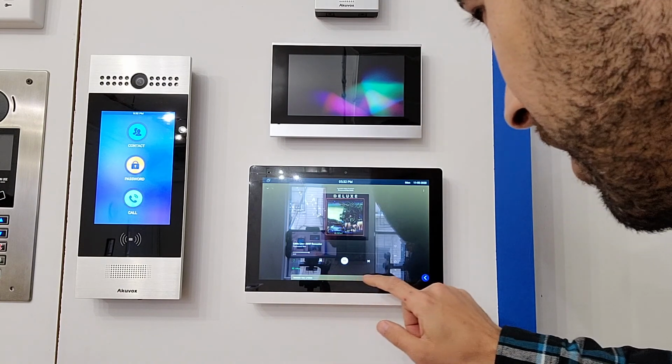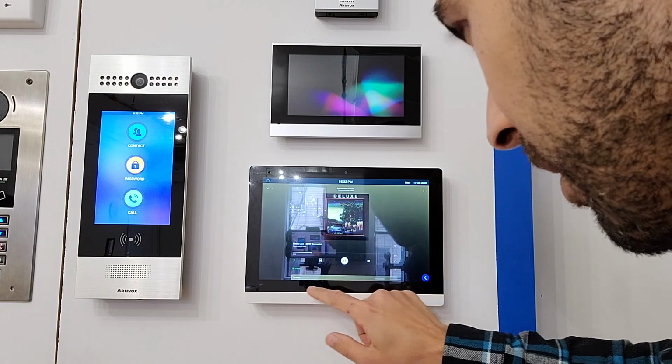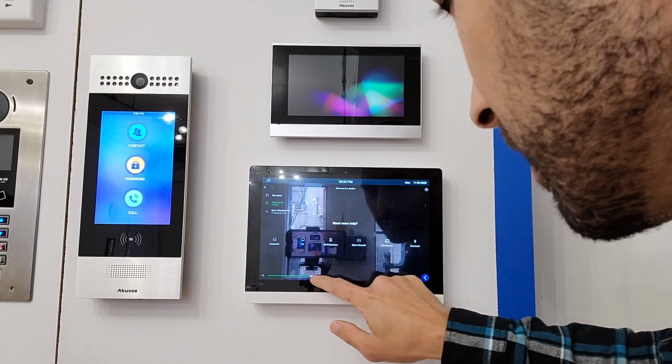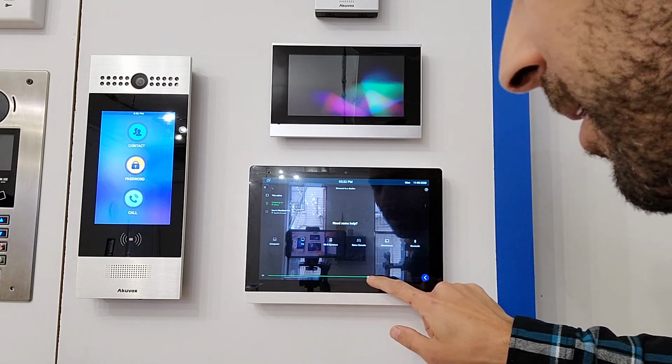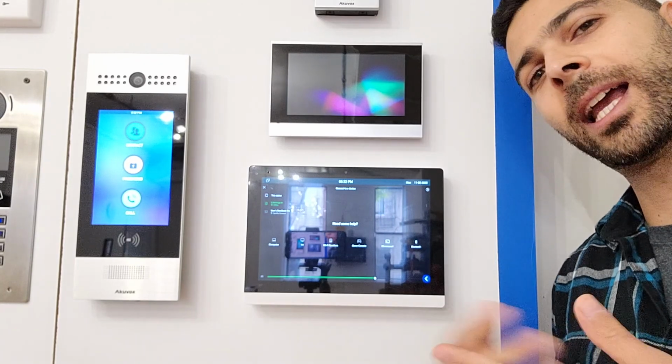So this feature is really, really nice. If you install this system at your house and you want to play music around, or even in an office environment, definitely a great solution. And the voiceover is going to end soon. Thank you.